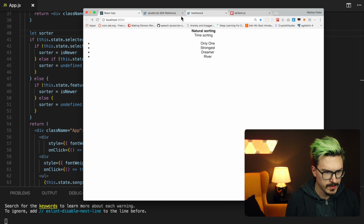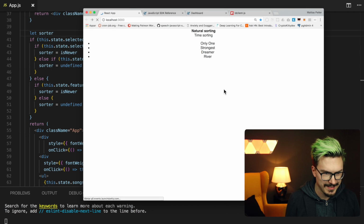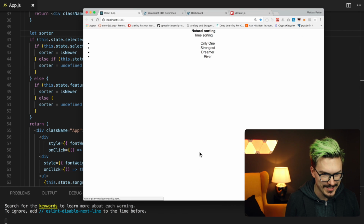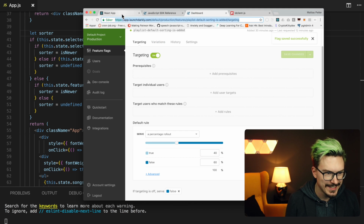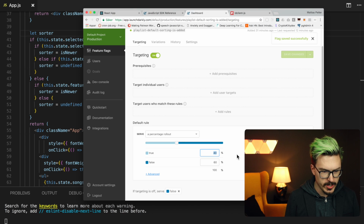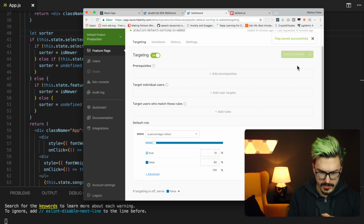No, it doesn't. Let's actually just expand it until we see that it works, like 20%. Nope. 30%. This is exciting. All right, 40%. Yeah, there. Okay, so the percentage rollout works, but just for pedagogical purposes, let's turn it back to 10%.